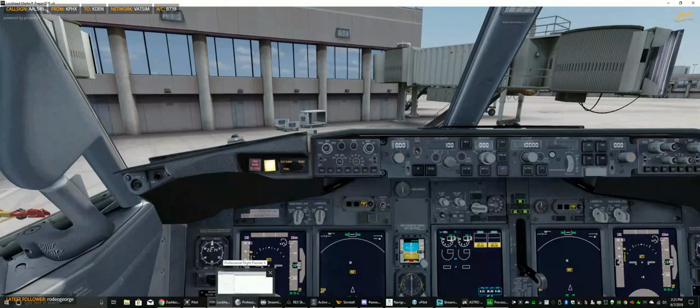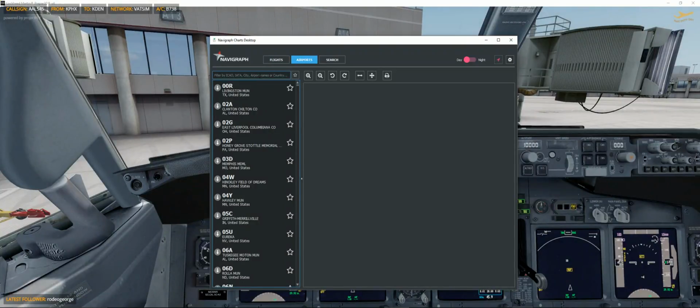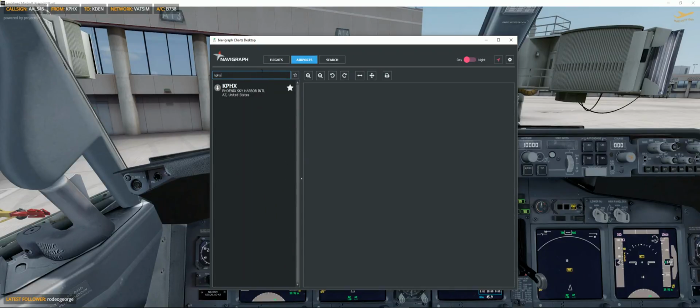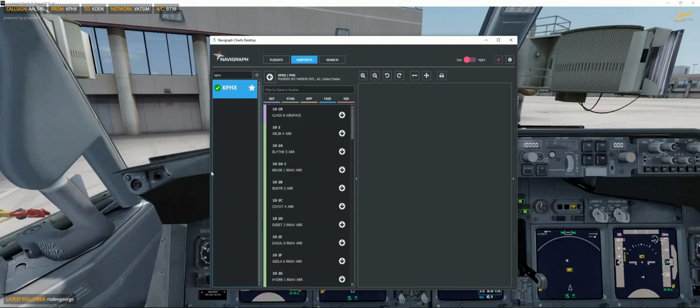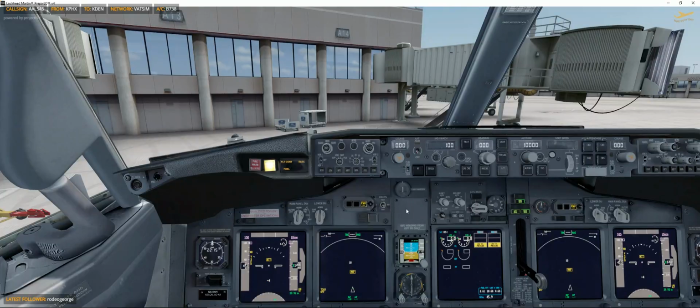Let's go grab a dispatch. I'm going to need to download, obviously, the charts now because I had to reset this up. So dispatch should be fairly straightforward again. Hopefully we got the weights. I think I got the weights all set up the way they're supposed to be. We'll find that out.